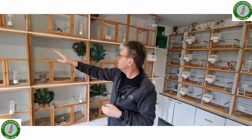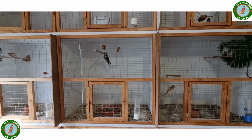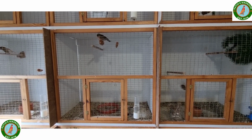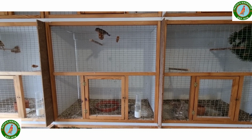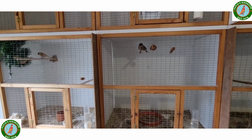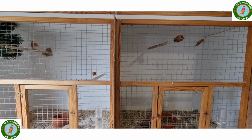In this set of 3 cages here, I have a trio of redpolls. In the centre, as you can see, I have a normal cock lesser, and then on the 2 outsides, there's 2 brown lesser hens. What I'm trying to do there, I'm running the 1 cockbird with the 2 hens, and I hope to produce young birds with a bit more type to them, to bring a bit more type into my browns.